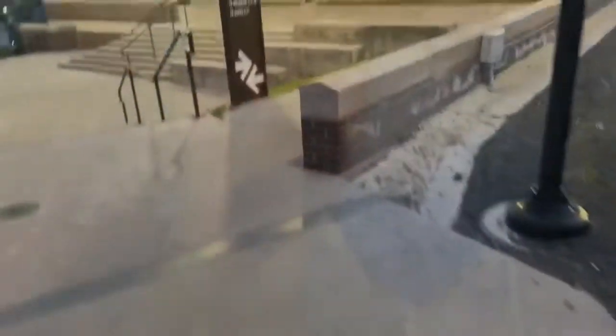So I'm at the parking garage now, just kind of scoping it out, seeing if there's any security or whatnot, but there doesn't appear to be. So let's get it.